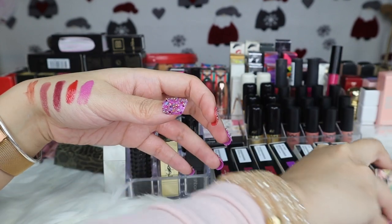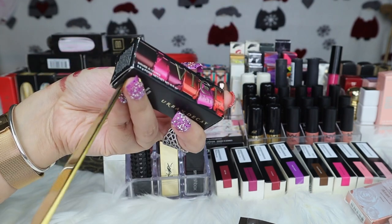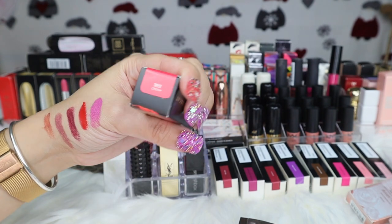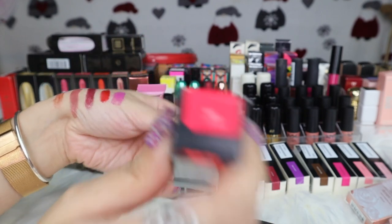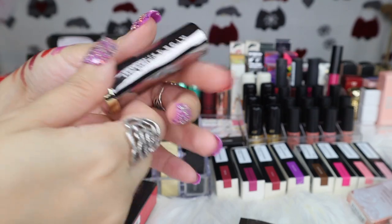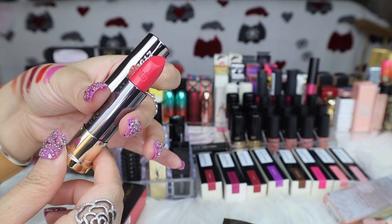I have another Urban Decay here. This one is new. I got this from a sale. I bought two of these. One I give to my mom and one is for me. And this is called Tourist Cream. But since I have way too many lipsticks, I am thinking that I should probably just give this to somebody else. So it's like this. And I remember it's a pretty shade.